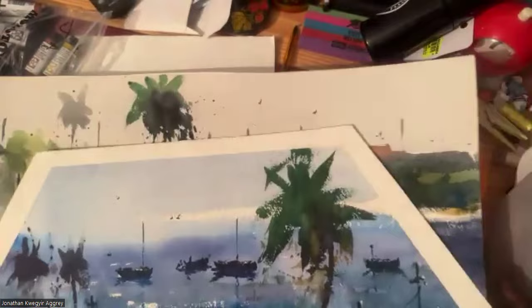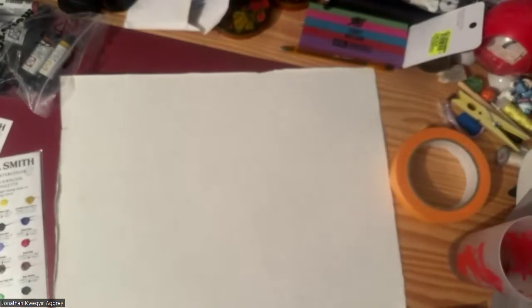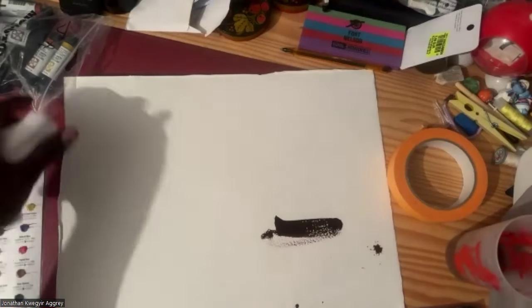Is that okay? Oh, please, yes, we would love to see that. Okay. Can you see? Yes, we can see perfectly. Thank you. Okay. So this is my palette. So for example, this is a boat. I'm using a Bent Tiger Eye with some touch of Bent Amber.